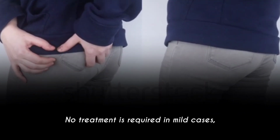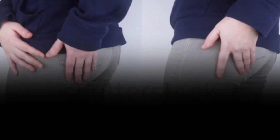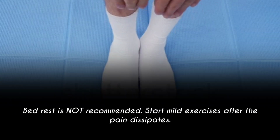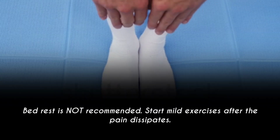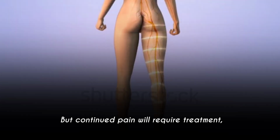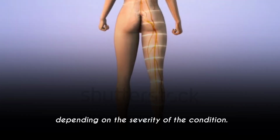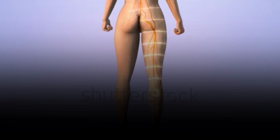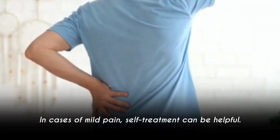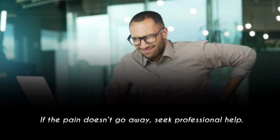How is sciatica treated? No treatment is required in mild cases, and recovery occurs over time. Bed rest is not recommended. Start mild exercises after the pain dissipates, but continued pain will require treatment, depending on the severity of the condition. Self-treatment. In cases of mild pain, self-treatment can be helpful. If the pain doesn't go away, seek professional help.